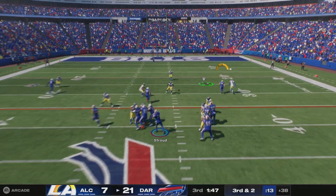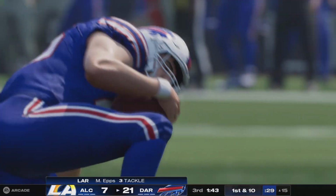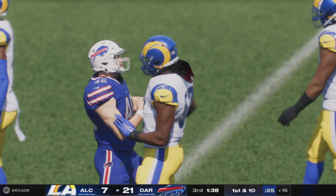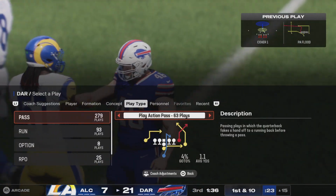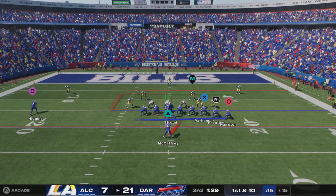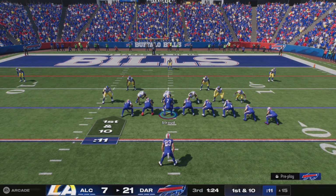Here's Stroud. He's got his target. That's complete. And this is going to be another first down as the tackle's going to be made at the Rams' 15-yard line. Well, they were in search of a short gain on 3rd down, and they wind up nabbing over 20 yards. Line of scrimmage, the 15. It's 1st and 10.